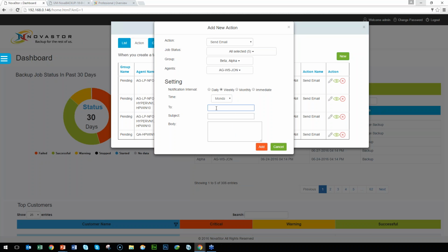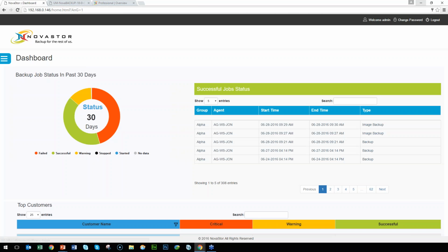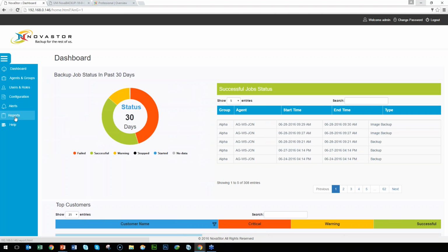This is the email addresses that you would send to, the subject line. This is something that the backup software didn't have the ability to do. You could never customize the subject or the body of your summary emails for alerts. So that's something nice that we have in the cMon. And other than that, we have a reporting capability.